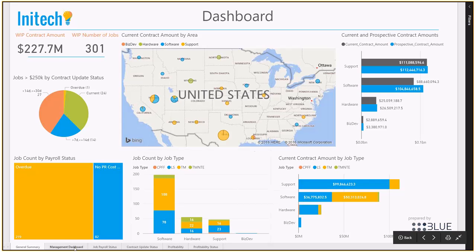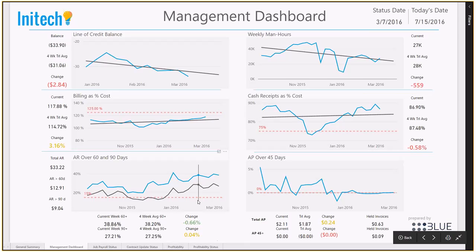On the management dashboard, we see an overview of the company's financials, including a 90-day overview of a line of credit, billing as a percent of cost, AR, weekly man-hours, cash receipts as a cost, and AP over 45 days.